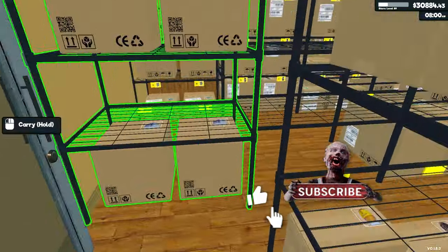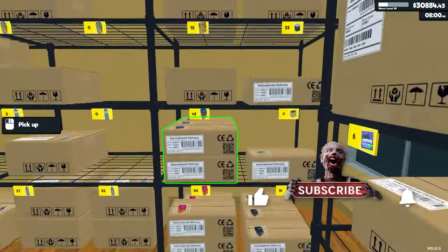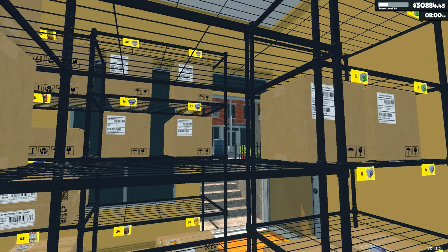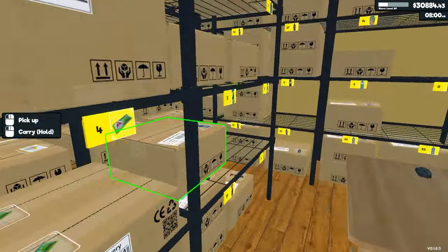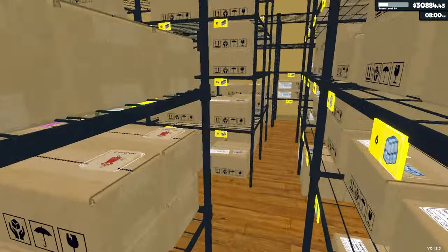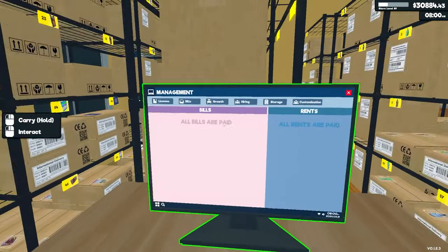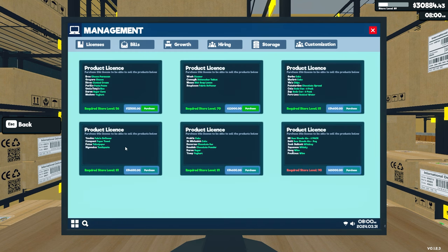I have stocked the back room. I know it's kind of hard to show you guys the back room at this point, but just trust me, the back room is pretty stocked. I know there's an empty shelf here. That's going to be for future products. We are going to unlock another license today, and the back room is looking pretty good to me. Yeah, for sure. We are going to be unlocking this license right here today.